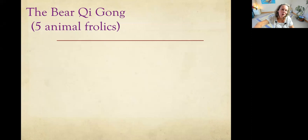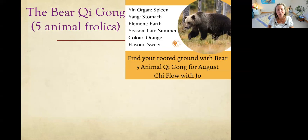So let's have a look at actually doing some bear moves. So the bear in Chinese medicine, in Qi Gong, we have five animal frolics. And the five animals link with the different organs. So for example, we have the deer, which is kidney and bladder. We have the crane, which is lung and large intestine. We have the tiger, which is all about the ligaments and the sinews, the liver and the gallbladder. And am I missing another one? The monkey is the heart and the small intestine. But the bear is what we're going to do this evening, the bear.